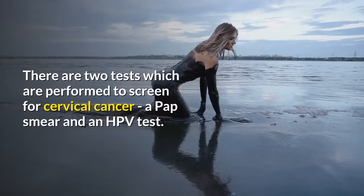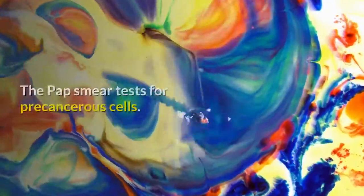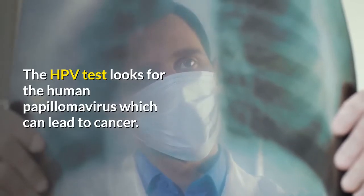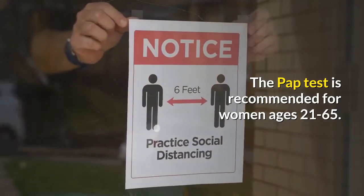Screening for cervical cancer. There are two tests which are performed to screen for cervical cancer, a Pap smear and an HPV test. The Pap smear tests for precancerous cells. The HPV test looks for the human papillomavirus, which can lead to cancer. The Pap test is recommended for women ages 21 to 65.